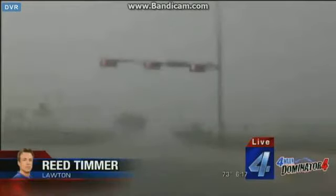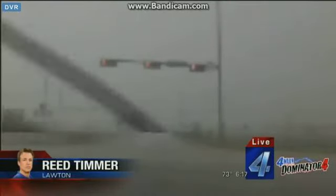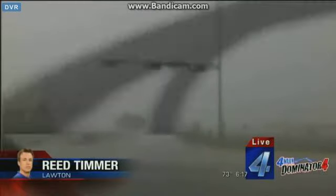We haven't seen that big of hail yet, believe it or not, here in downtown Lawton, but I suspect that really big hail is just a little bit off to our south. I can see those hail streaks falling down, and we'll be punching through that hail. It should get visible this updraft phase any minute here. Back to you, Mike. Okay, Reed, appreciate that.